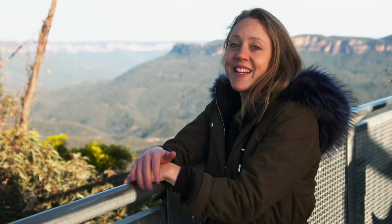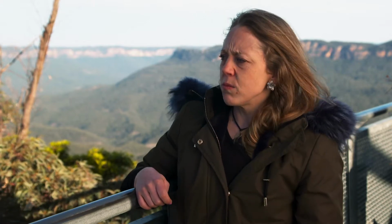Isn't science dreamy and beautiful? But it doesn't taste like blueberries. And where have the fairies gone?